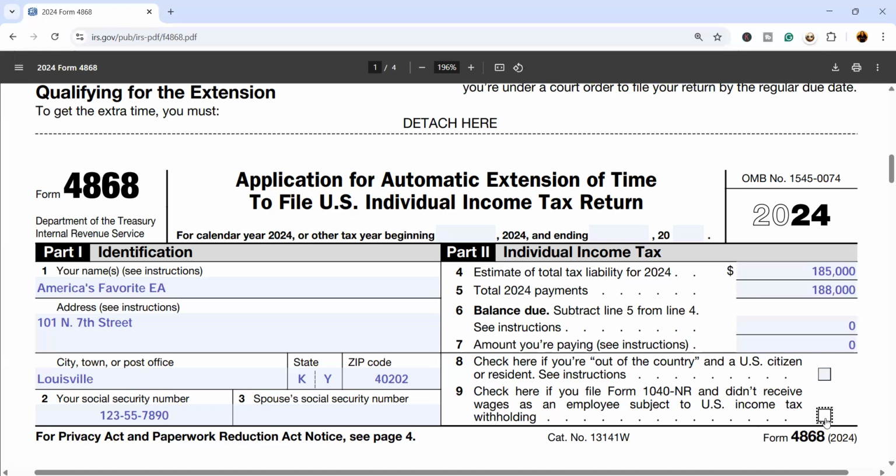Again, I'll remind you, this is an extension of time to file, not to pay. If your payment is made after April 15th, you will be assessed a failure to pay penalty and potentially an underpayment penalty as well. Okay? Now we've got about 16 days for you to get this done. If you have any questions at all about filing an extension, let me know below in the comments.